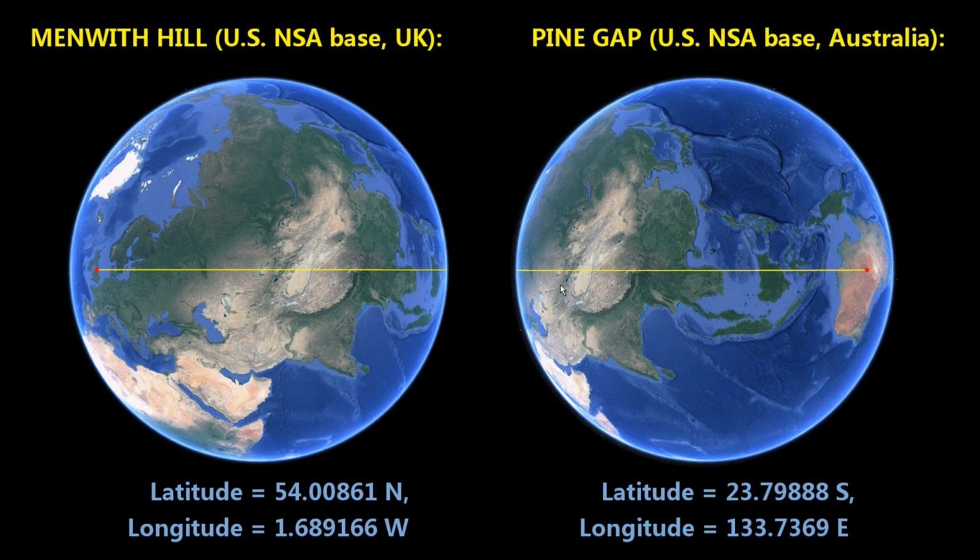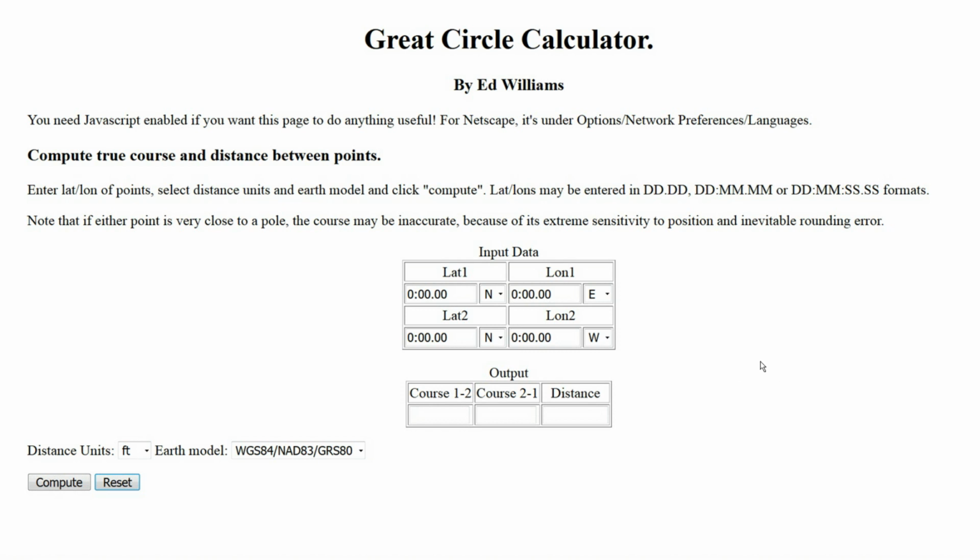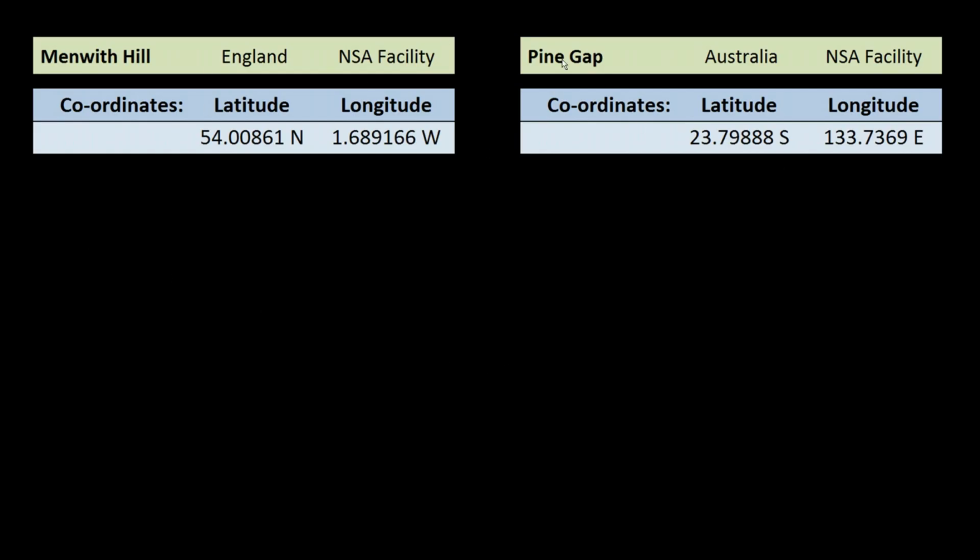So, in order to work out then the precise arc length distance between these sites, you'll need a Great Circle calculator. Now this is the one I use for much of the work I do on the internet. This is by Ed Williams, and basically you've got two coordinate pairings here, latitude and longitude for one item and latitude and longitude for another. So if you put in the coordinates just listed on the other page and you were to press compute, in this case we're looking at the WGS84 model, you get the distance, okay? So let's just do this with respect to these coordinates.